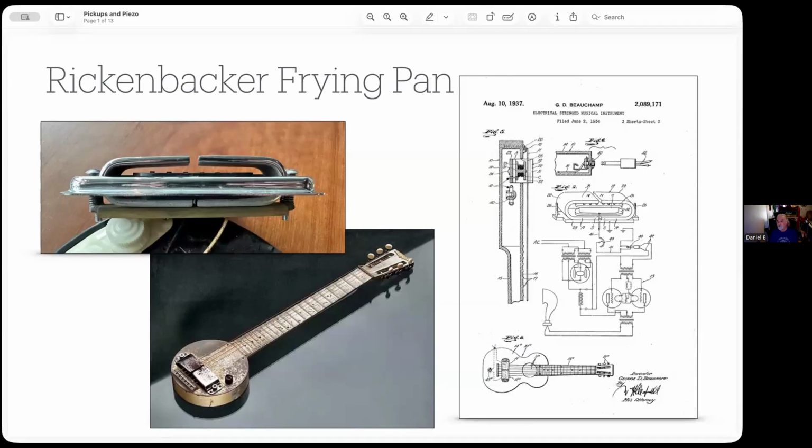Excellent. Hey, everybody. Good to see you again. As Daniel mentioned, first of all, I'm hoping you can all see my screen and you see a Rickenbacker frying pan up there. So there's a close-up of that pickup, and then a photo of the frying pan. We've probably all heard about that. One of the first all-electric guitars. There certainly were attempts with microphones inside of hollow body instruments before that.